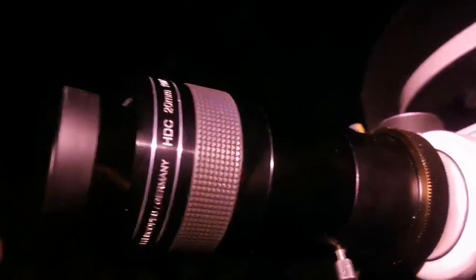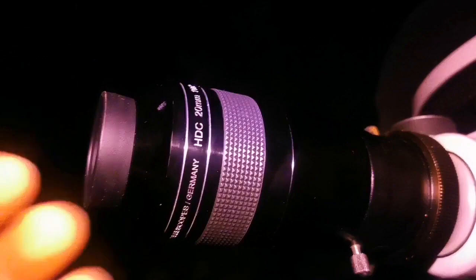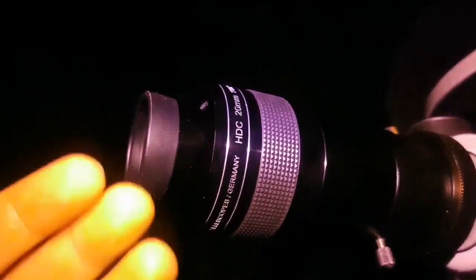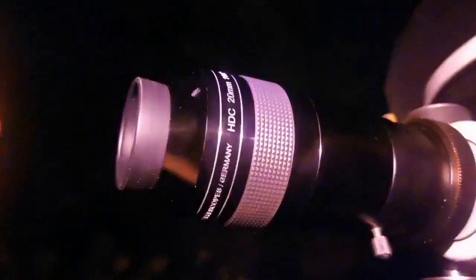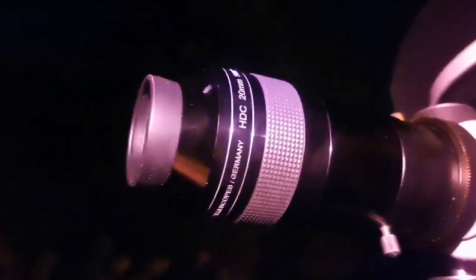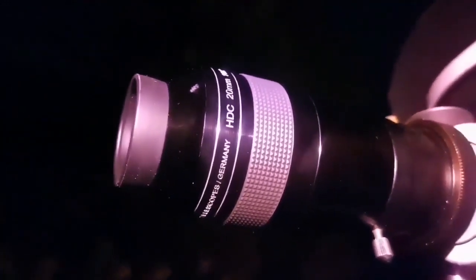If I want to go for a field trip and observe somewhere in the field, I will take this one, not the Ethos. If I lose that Ethos or break it or something, that's a lot of money. This one is less money. But the comfort in this is better. The image in the Ethos is tighter, the stars are tighter, and the image quality is neater and nicer.